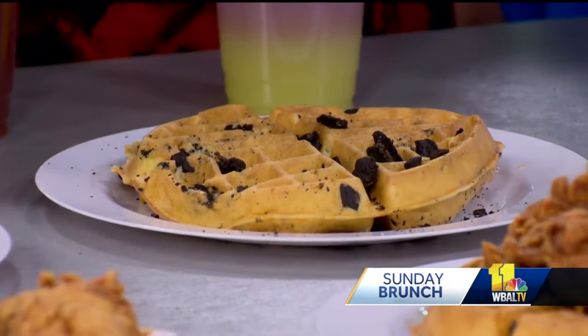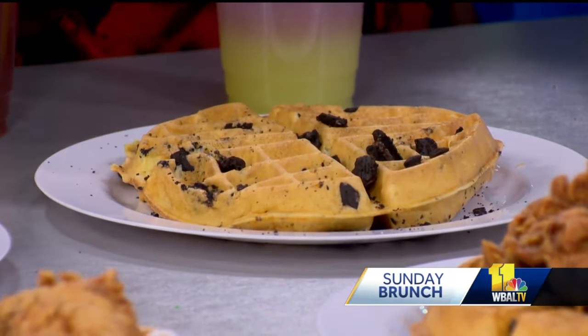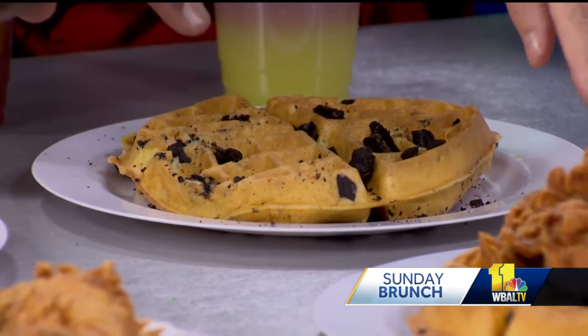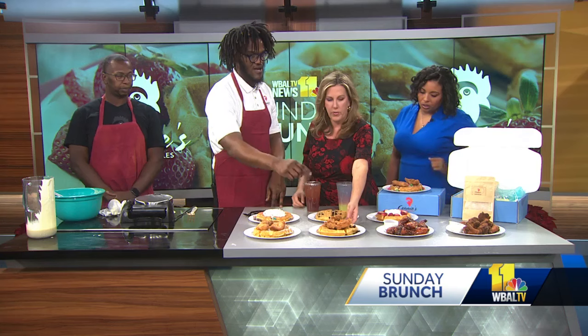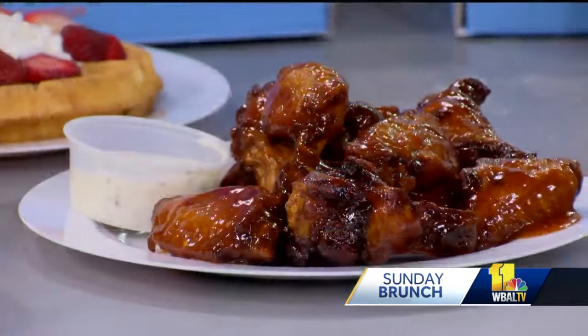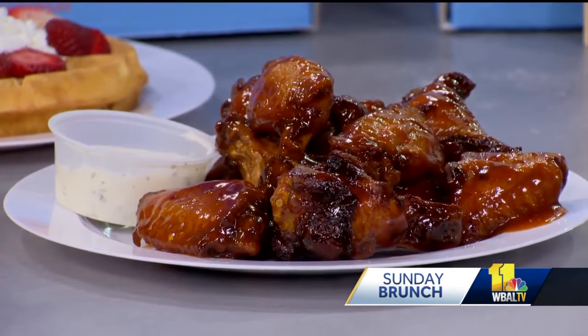Let's talk more about what we got going on here. All right, so this is an Oreo cookie or a crunch one? Yep, this is our Oreo cookie waffle. And you can do all of our waffles with or without chicken. So crunchberry waffle, Oreo cookie, and then here's the Oreo cookie with the chicken on top. We also have wings. We brought our mango habanero wings. Those look delicious. It gives a little bit of sweet and a little bit of spicy, as well as our classic Connie's wings.